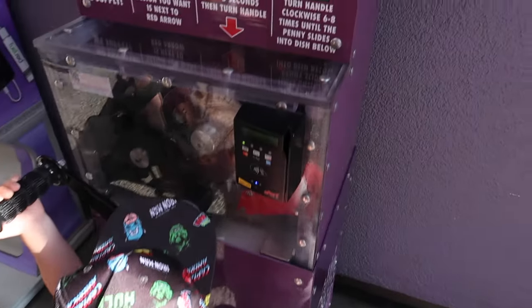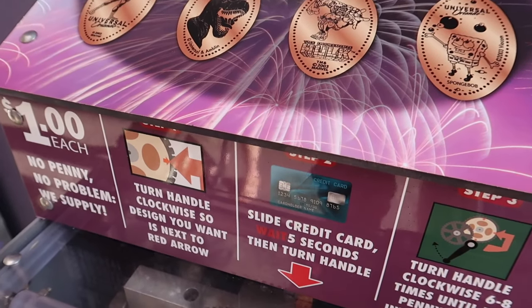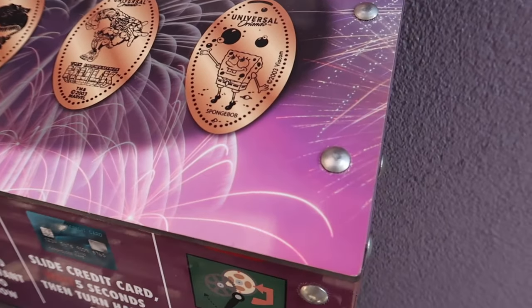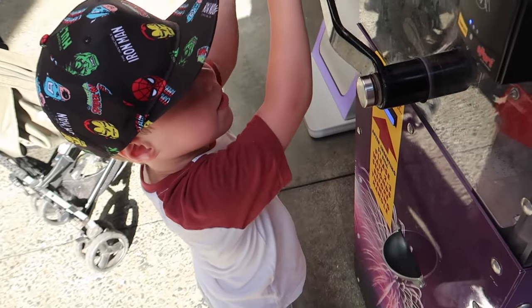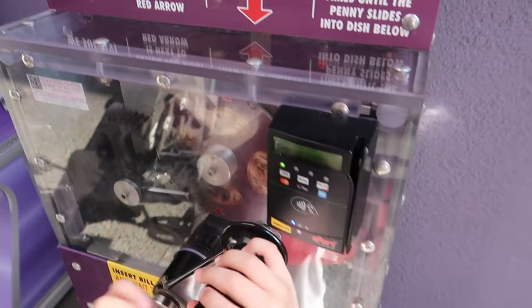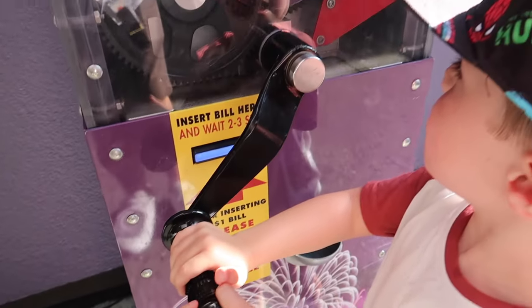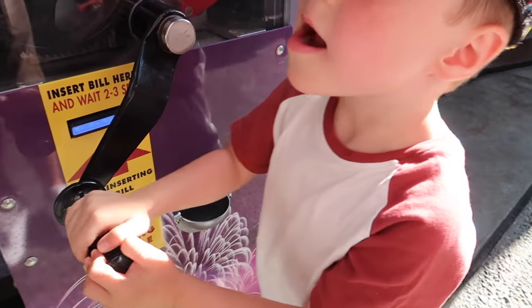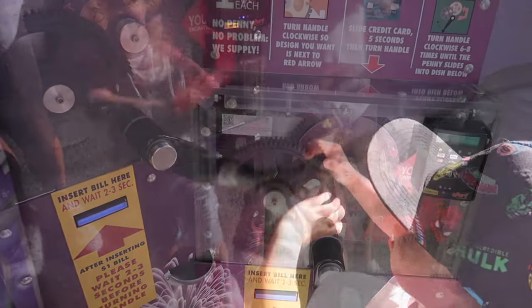So we're just down the side near Voodoo. And these are some of the coins I've got. So I've got Spider-Man, T-Rex, Hulk, and SpongeBob. Which is your favourite? I want the T-Rex. You want the T-Rex? Yeah. So, how much is it? $1. No. Have we got $1? No. Okay, we'll get you a T-Rex then.